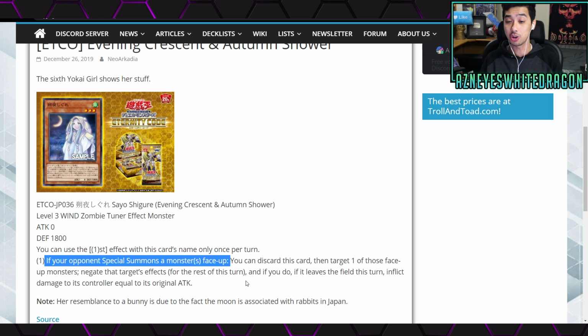So maybe on your turn, they special summon something, you negate that effect, and then on top of that, you are able to get over that monster. They're just going to be taking extra burn damage. This card is so good for that, just in itself. So I think this card is definitely going to be one of the better hand traps in the game. I think a lot of people will be utilizing it.